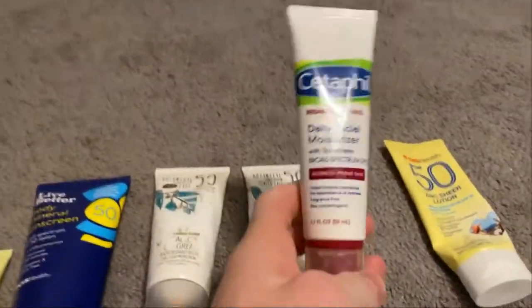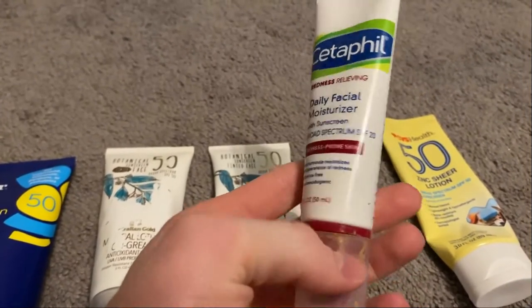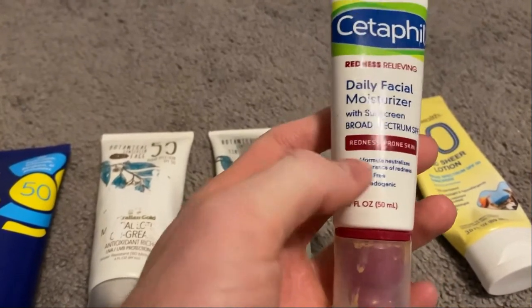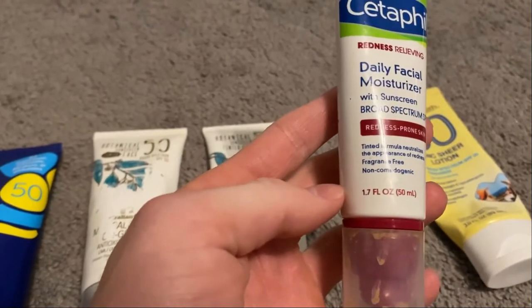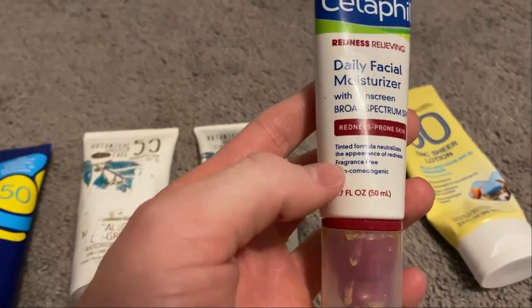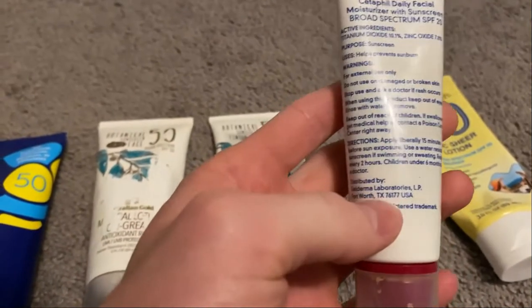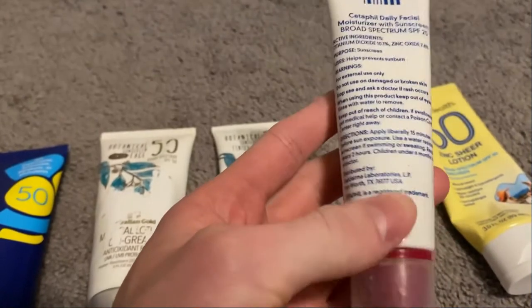We've got the Cetaphil Daily Facial Moisturizer with sunscreen. It's only an SPF of 20. It is my lowest sunscreen. And this is in their redness prone skin, redness relieving line. This was one of the first tinted sunscreens I ever tried. This actually has a good amount of coverage and it is fragrance free. We're working with titanium and zinc oxide with this product.